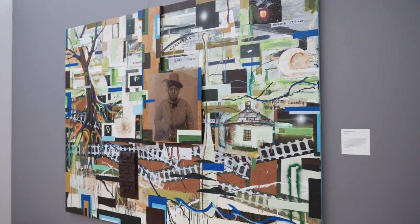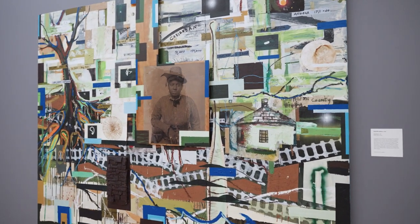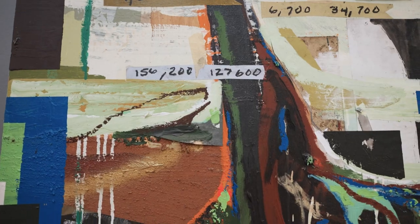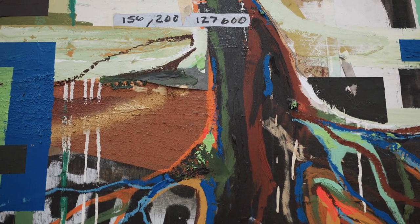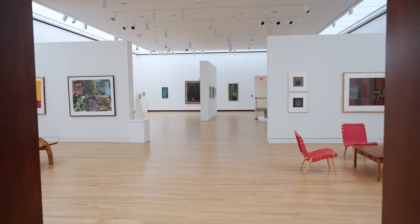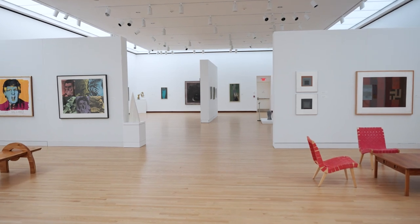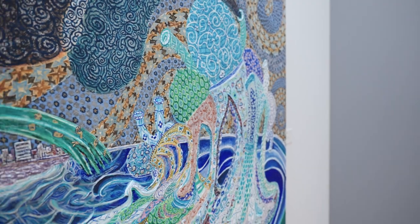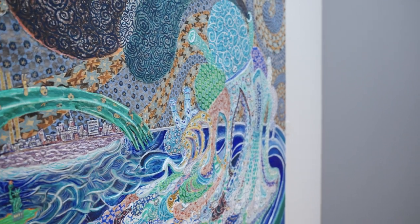Some works tell deeply emotional stories of their past. We will take some time to study this work by Radcliffe Bailey when you're here. It's called Transatlantic. What is the first object that you notice in this work? American artists tell the story of America through many cultural lenses. What are your first thoughts when you see this work titled Backsplash? Would you like to learn more about it?